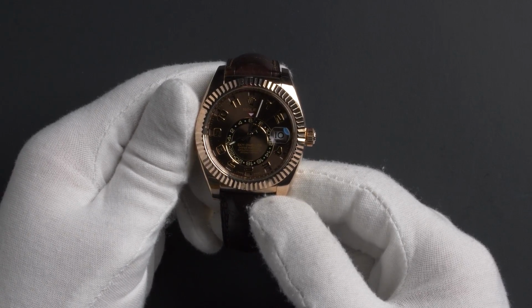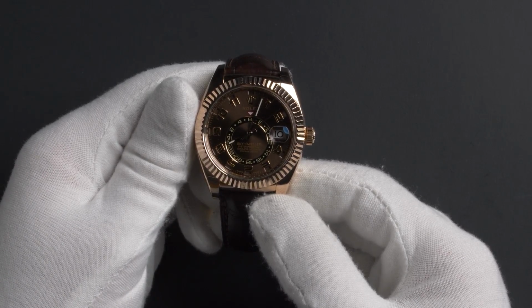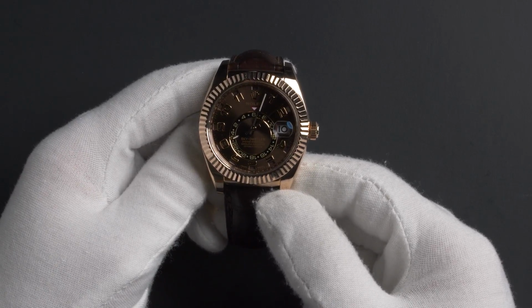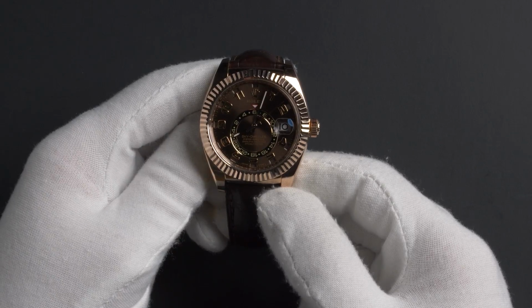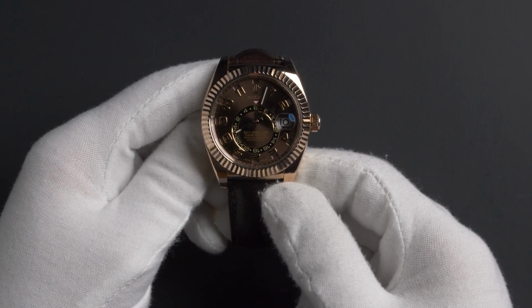This GMT-Master comes with a Rolex box, booklets, and a Rolex warranty card dated November 2016. As all watches we sell, this watch comes with a 3-day satisfaction guarantee and a 1-year warranty.